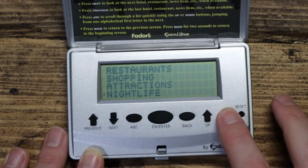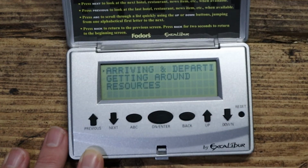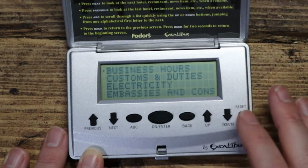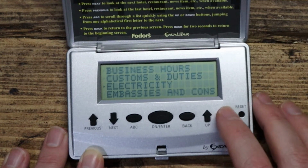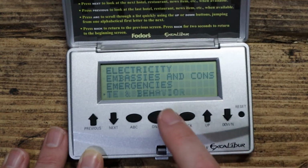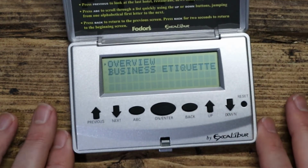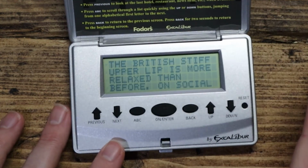We'll try out some of these other ones in a different destination, I think. But let me just dive into the tips. I think you're going to like this. Arriving and departing, getting around, resources. Resources? What's that? Business hours, customs and duties, electricity, embassies, I guess that's consulates, emergencies, etiquette and behaviour. Right, now's our chance to learn about the London etiquette. There's the overview and there's business etiquette.